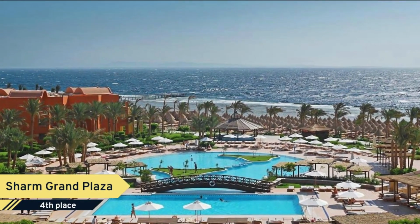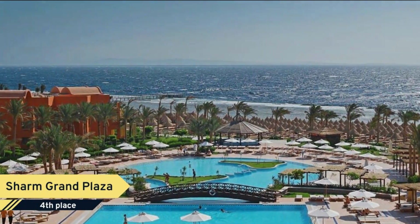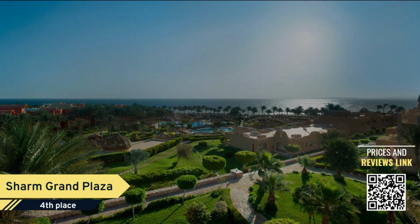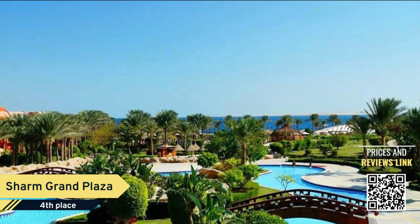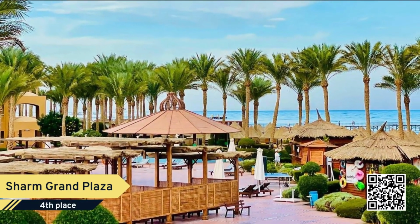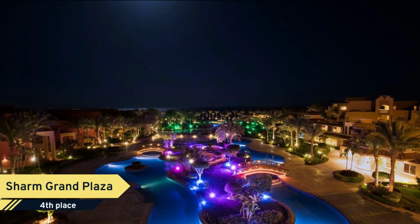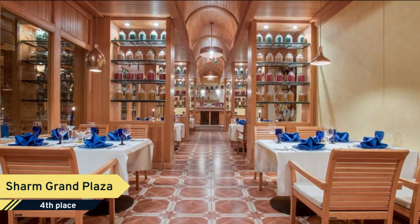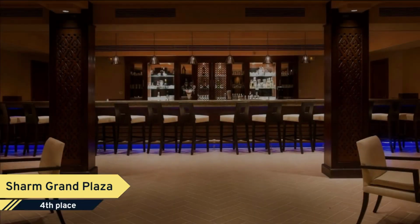Number 4. Sharm Grand Plaza. Located in Naama Bay, Sharm Grand Plaza Resort, for families and couples only, offers simply furnished accommodations. It features a free private beachfront, outdoor swimming pools, and a game room where guests can enjoy billiards, darts, and table tennis upon request. All rooms feature tiled floors and satellite TVs.